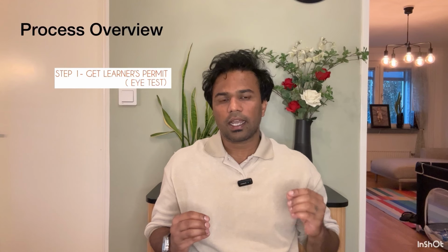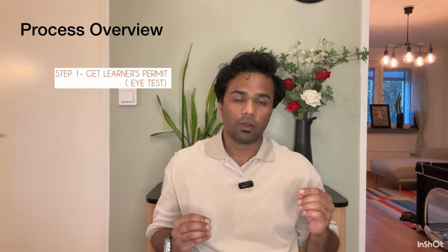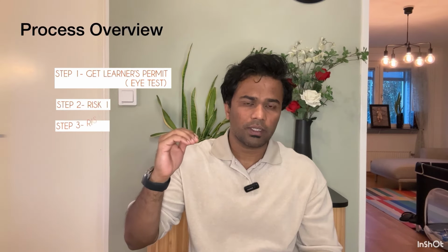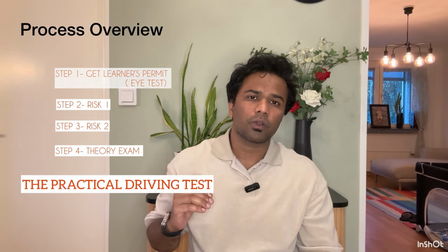To give you an overall process, it starts with your eye checkup. By having that eye checkup, you will get your learner's permit so that you are ready to learn driving. Then there will be something called risk 1, then you will have risk 2, then you will have to clear your theory exam and then you will go for your practical exam. Now let's jump into the process.